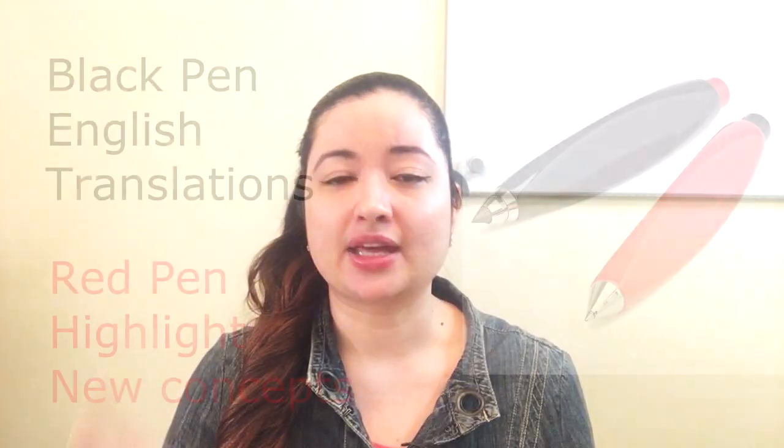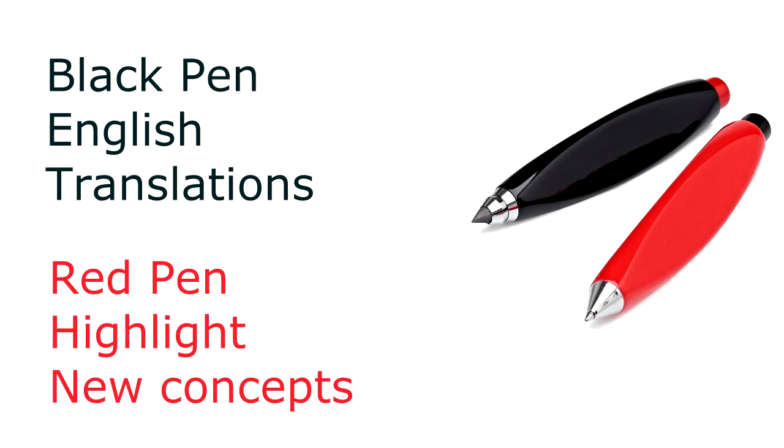For the most part, I actually use pencil because whenever I'm learning new kanji, there's a tendency of making mistakes, and I don't want to make everything so messy in my notebook. So I use pencil to be able to erase if I make mistakes and then write down again what I'm learning. But I do use red pen and black pen. The black pen is for the English translations, and the red pen is to highlight things that I had never seen before or that I want to practice again. So color coding has helped me a long way.